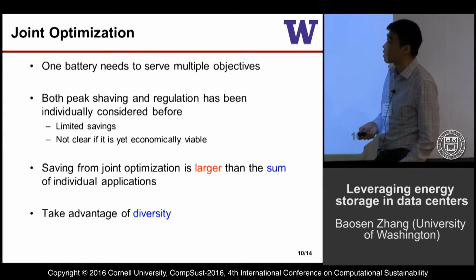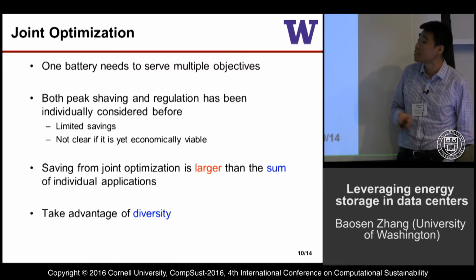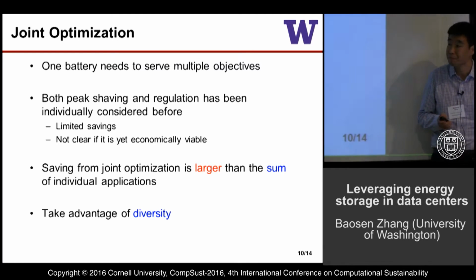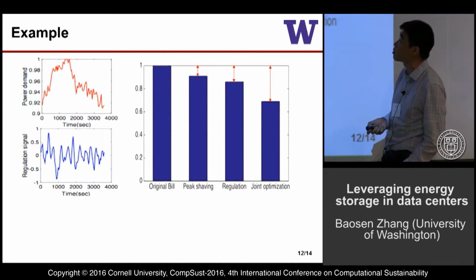And the main thing is to take advantage of diversity. There are stochastic processes, but at any one time, one of the applications is good to me. So I can take advantage of diversity. I'm going to skip this. Basically, we have a simple control algorithm. Let me just show you the examples.